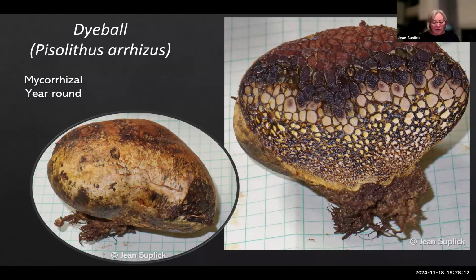But for all its ugliness, it actually does perform a pretty valuable service, for which it's prized by gardeners and foresters. And that's because it forms mycorrhizal relationships with plants. So you may be familiar with that term. A mycorrhiza is really just a symbiotic association between a plant and a fungus. The fungus colonizes the host plant's roots. You may have heard of this. And they exchange what they both need to thrive, basically.